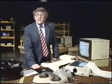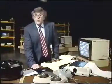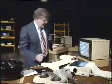And we've dialed up a number which gives us access to the data held on a large mainframe computer owned by the New York Times. There are 1,800 million characters of press cuttings in that database. We've only made a local call, but we can get into that. And let's see what it is.